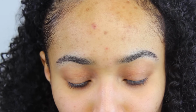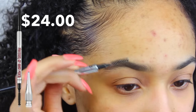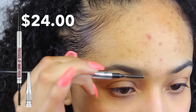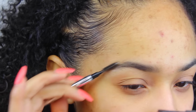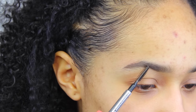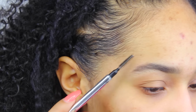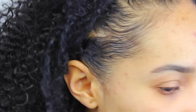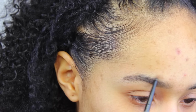Today I'm going to be using the Precisely My Brow Pencil, and I'm just going to use the spoolie on the side to comb through the brows. And I kind of went ahead and gave it a little bit of shape. Now you guys can see that I have those little extra hairs right there, but I don't really mind them. I'm just gonna conceal it with concealer. I don't really care. So I'm gonna take the actual brow part and just outline my brow.